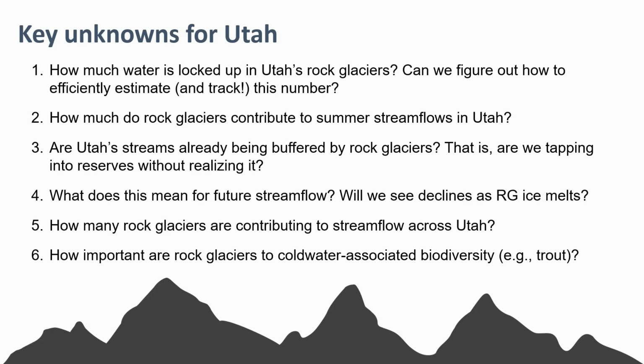And then the biological component is another concern. If there are endangered species in the streams that flow out of these rock glaciers, we want to understand those systems and understand what species are present. And that goes all the way to bull trout, which are quite a ways up the trophic levels from a stonefly. But they really like that cold water as well.